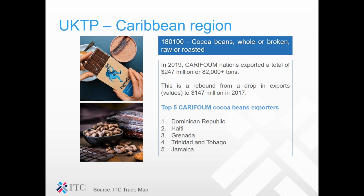So next slide, I would like to set the stage for the presentation today. The presentation today will focus on 180100, cocoa beans, whole or broken, raw or roasted. In 2019 alone, CARIFORUM nations exported a total of $247 million, or 82,000-plus tons, to countries around the world. This is a rebound from a drop in exports to 147 million in 2017. So from 2017 until 2019, there's huge growth in exports of this particular product. The top five CARIFORUM cocoa bean exporters are the following: Dominican Republic, Haiti, Grenada, Trinidad and Tobago, and Jamaica.